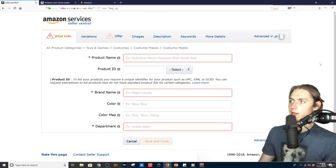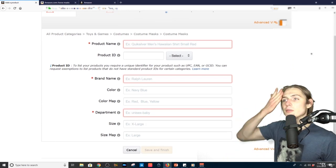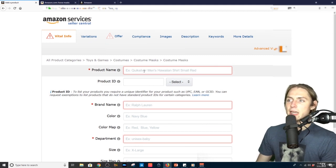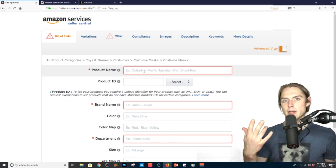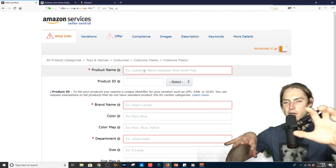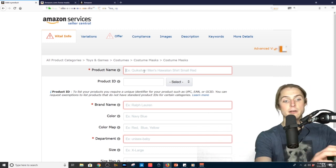Now what we have is, I'm going to go to the advanced view here, because this is going to give us more product fields than if you just did the simple version. So you're going to choose your product title right here. And essentially, we want to put the most important keywords in this. So if you're wondering how to make a title, we have a specific video about that and how you're going to structure all of your keywords. But essentially, you want to put the most important keywords in the beginning of your title.